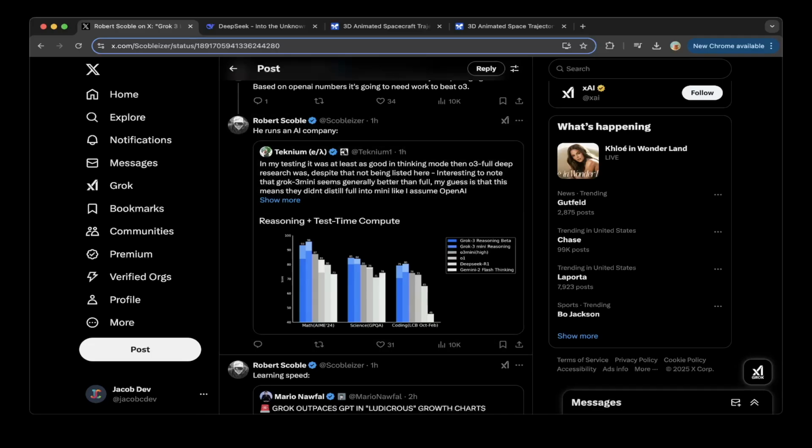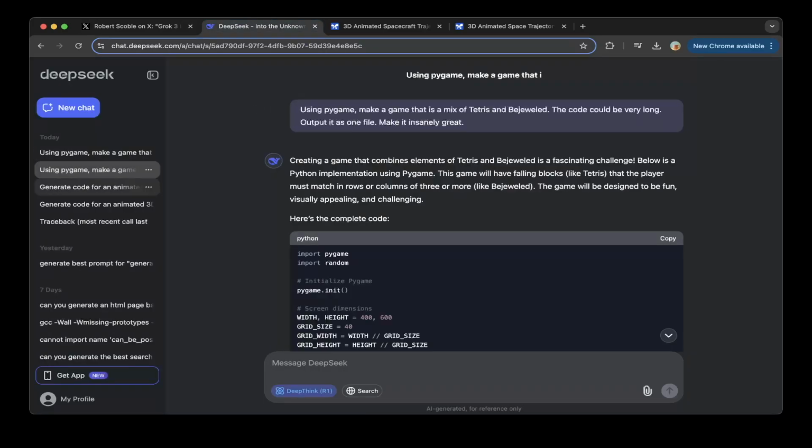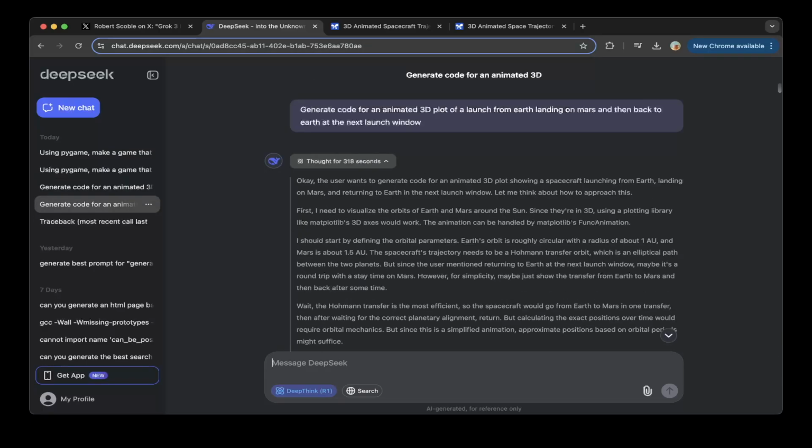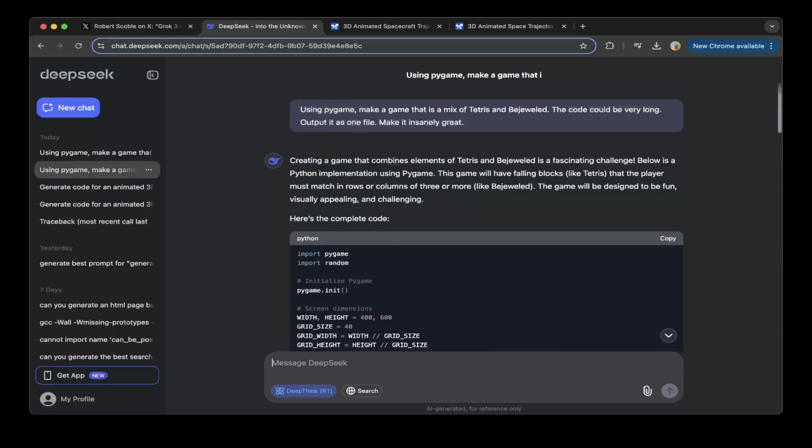The first question is to generate code for an animated 3D plot of a launch from Earth landing on Mars and then back to Earth at the next launch window. The second question is: using Pygame, make a game that is a mix of Tetris and Bejeweled. The code could be very long. Output it as one file, make it insanely great. Grok-3 did an excellent job during the demo.